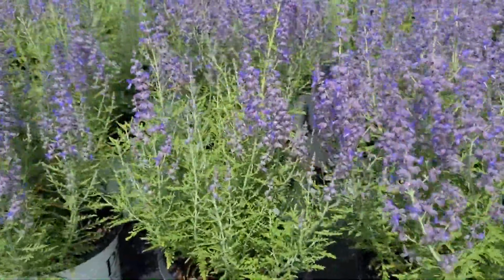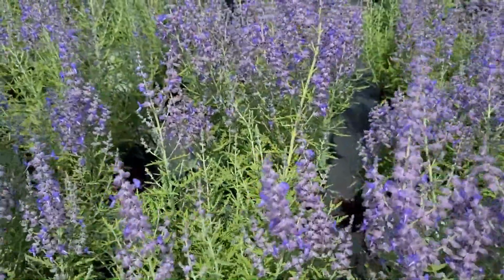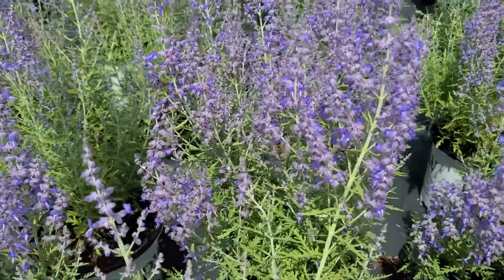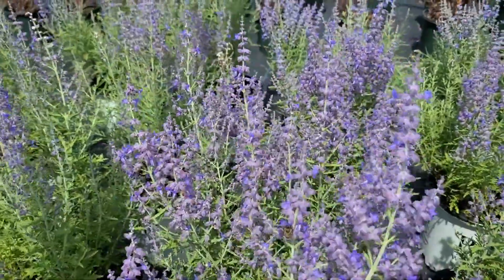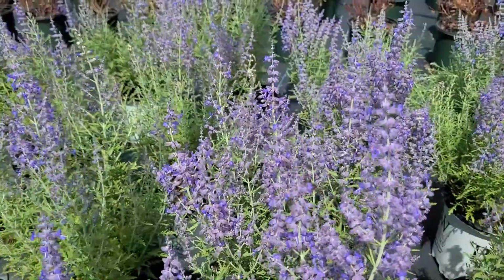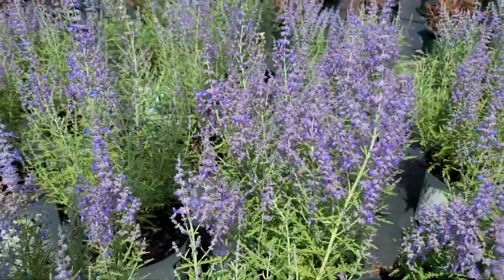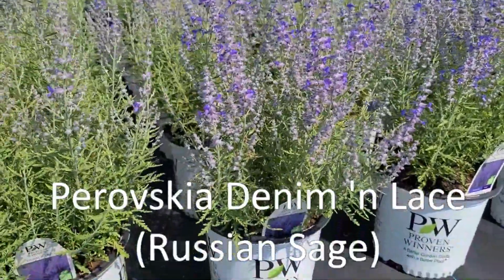Now, I should quickly mention that the botanists in their wisdom have decided to reclassify this plant. Instead of calling it Perovskia, it's now known as Salvia yangii. But since most people wouldn't have a clue what I'm talking about if I was to call this a salvia, and certainly I would get some raised eyebrows from some of our retailing partners, for now I'm just going to stick with the old name. This is Perovskia Denim and Lace.